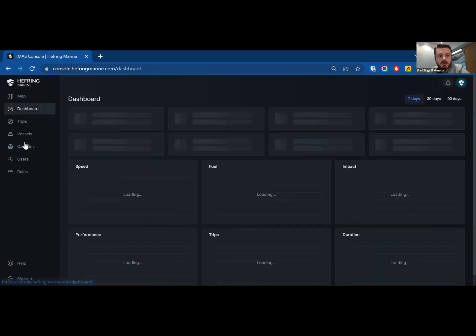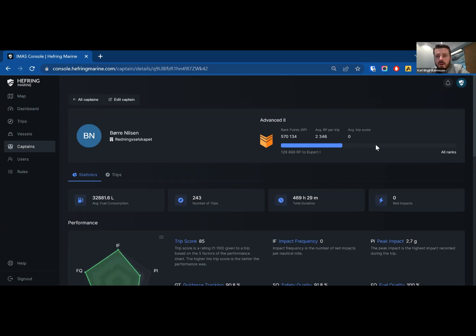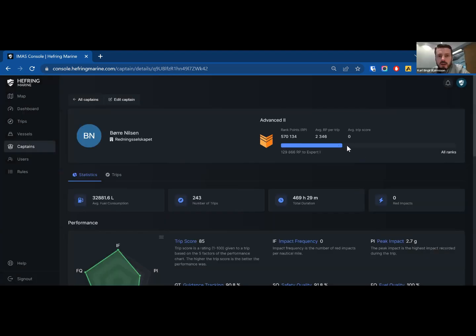And you'll have your, oh, forgot one thing here. Let me jump back in. So every captain will have their own rank. This is what we discussed earlier, where you start as a trainee, and if you perform poorly the entire time, you're going to stay a trainee. But the better you do, the higher trip scores, the more you build yourself up in these rank points. Ultimately, you want to get to a legend. Everybody wants to become a legend. So that's the goal. And you can see how you're progressing toward that goal with regards to how you perform.